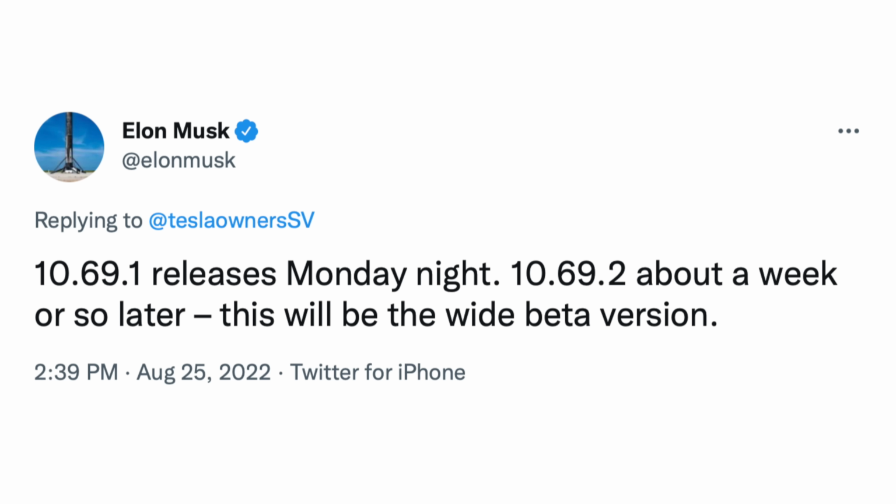All right, moving on from Giga Berlin, we've got an update from Elon on the timeline for expansion of FSD Beta 10.69. He's saying, quote, "10.69.1 releases Monday night, 10.69.2 about a week or so later. This will be the wide beta version," end quote. So that'll be August 29th for 10.69.1, and then sometime around September 5th for 10.69.2, which was the date Elon had previously mentioned for increasing the price on FSD to $15,000.